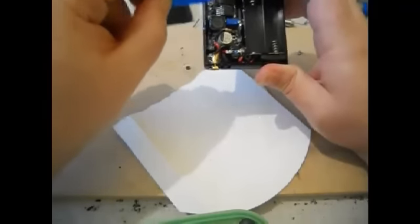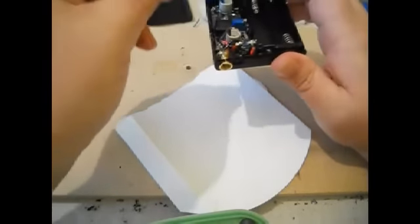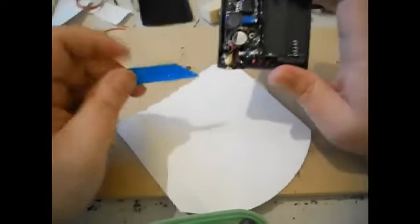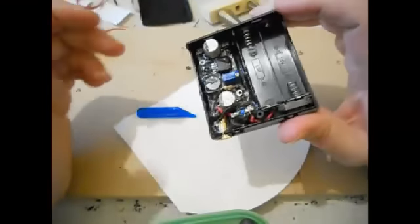This is all there is to it. Once this all sets off, it'll be nice and strong. And I'll show you it vaping once it's done. Back shortly.